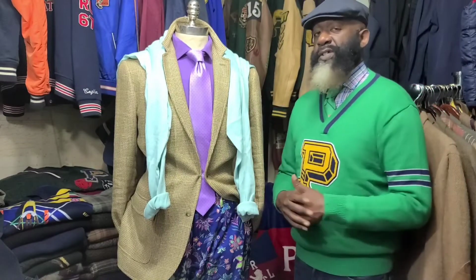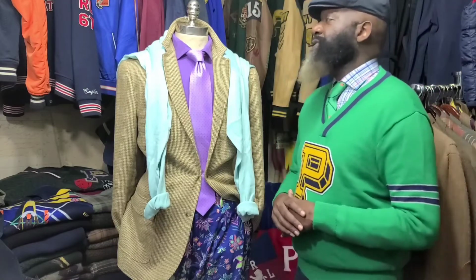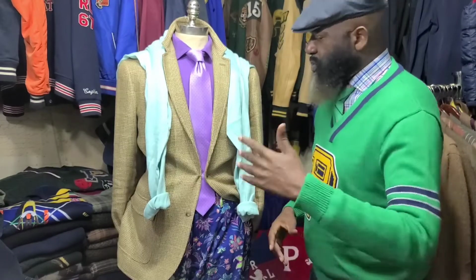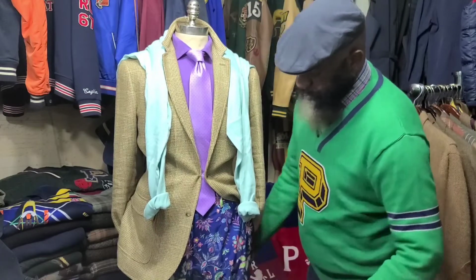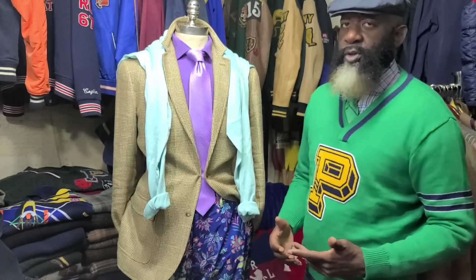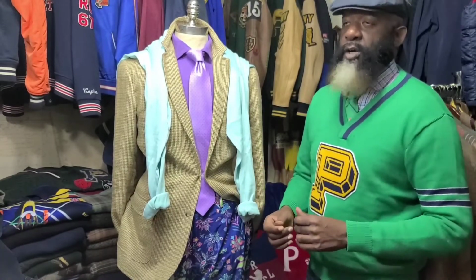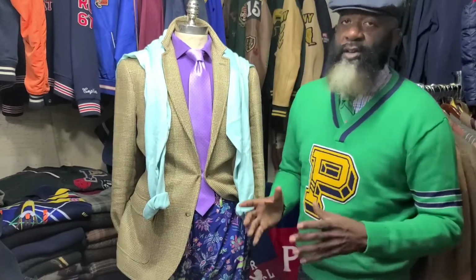But when we're talking about transitioning from winter to spring, we can't do but so much layering, but we can still make things happen. So let's just say this is a day out with the missus, right? A nice Saturday out with the missus. These particular golf pants, a lot of Ralph Lauren golf, whether it's RLX, Polo Blue Label, Polo Golf, a lot of Ralph Lauren golf only comes in the classic fit.